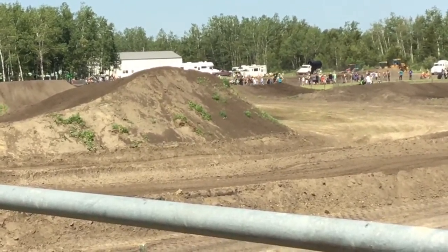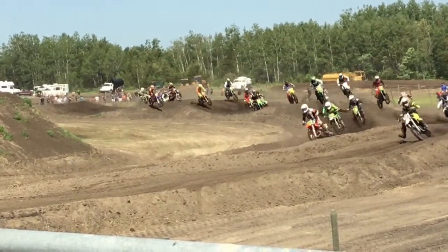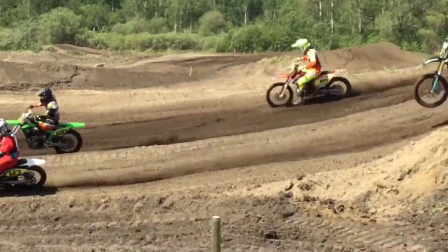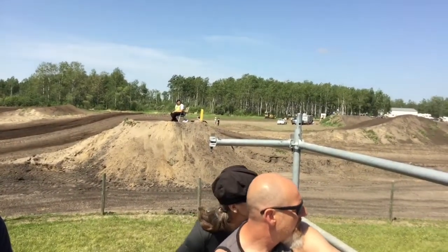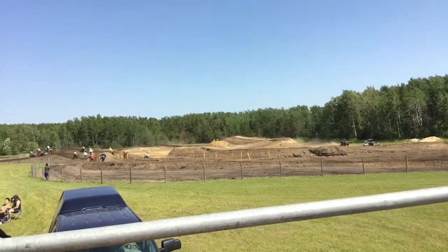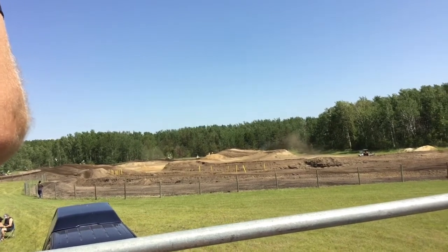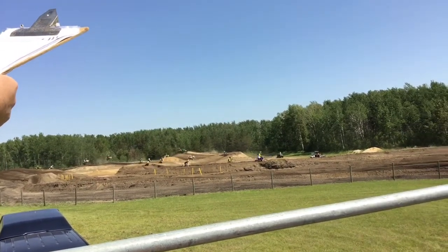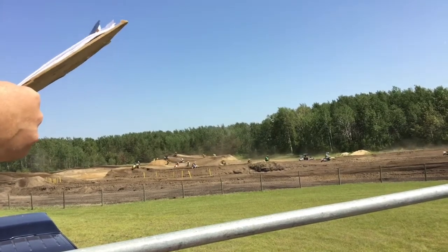Neil Newfield, Damian Rogers, and the rest of the Open B class out on the track now. Looks like Jeremy Patterson with a great start. Excellent start from Jordan Gledhill. Your leader is Jordan Gledhill, followed by Jeremy Patterson and the 214 of Rylan Katazinski aboard his two-stroke, sitting in the third place spot.